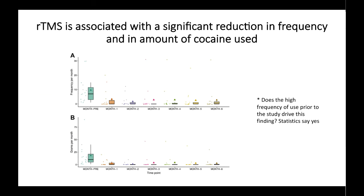And they basically justified that it's a little bit hard to do this kind of analysis because at the month before the study, a lot of people were not in full treatment, not receiving multiple modalities of treatment at that time. And over the course of the study, a lot of different factors came into play. So while they do acknowledge that it's associated with a significant reduction in frequency of cocaine use, they do acknowledge that the beginning of the study with their pre-month may have driven it, because you can see that it's actually maintained at a very low level throughout, which is great, and may be indicative of rTMS, but also just might be indicative of the high pre-month study frequency in grams.